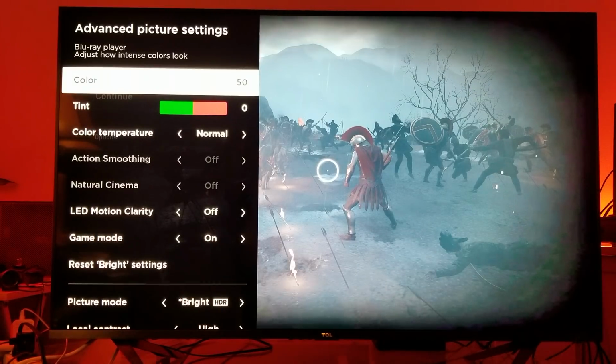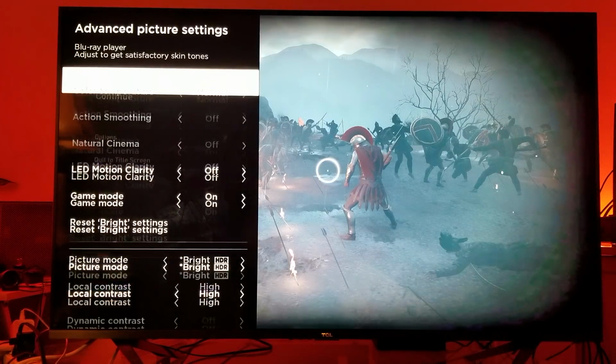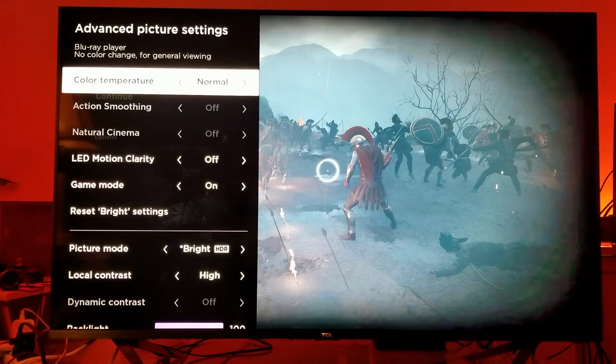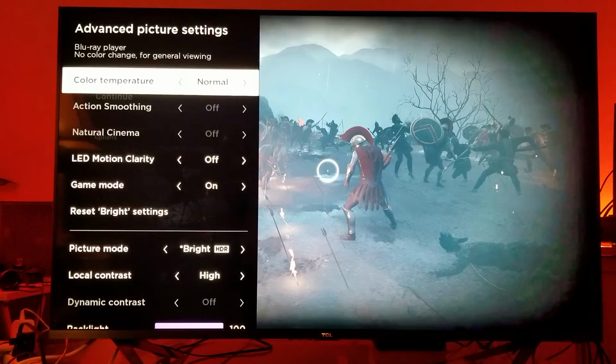Color, I kept it at 50. But you know what? Since we don't have the greatest color accuracy here, I would say 55. Keep it at 55. Color temperature. You guys know how I feel about the color temperature. I don't like to use warm color unless I'm watching a movie. And I don't like to use the cold blue tone of color.